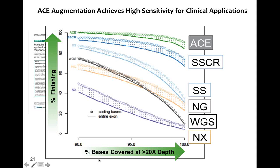In this first figure, we compared the finishing performance of the ACE exome to that of 4 other commercial exome platforms, as well as a 30x PCR-free whole genome sequencing. All of these platforms were sequenced at the 12 GB level. In this graph, we're showing the percent of exons finished at 20x or higher depth for each platform tested. On the top left of the chart, it shows that ACE finishes 100% of exons with at least 90% covered at 20x depth. If we follow that green line to the right side of the plot, we can see that ACE is consistently finishing a greater proportion of exons than all of the other platforms, including whole genome sequencing, with around 90% of all exons covered at greater than 20x read depth.